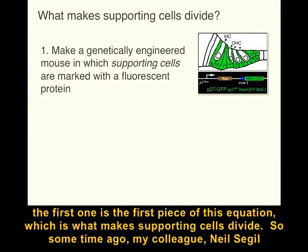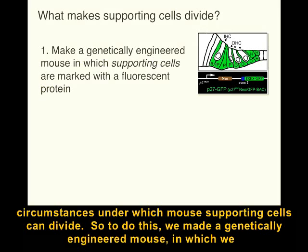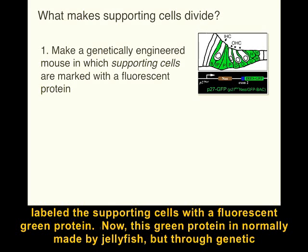So the first one is the first piece of this equation, which is what makes supporting cells divide. Some time ago, my colleague Neil Siegel and I, who is also a member of the Hearing Restoration Project, tried to answer this question in mice. And we simply wanted to ask, are there any circumstances under which mouse supporting cells can divide? So to do this, we made a genetically engineered mouse in which we labeled the supporting cells with a fluorescent green protein.